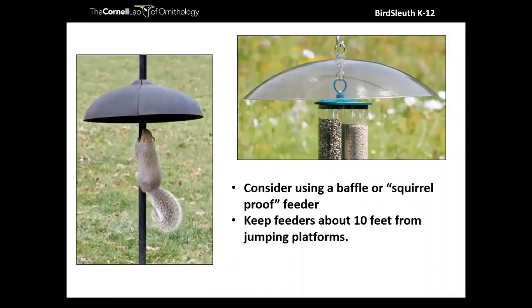A really, really big recommendation, the one thing that does actually work, is keep feeders about 10 feet away from any kind of jumping platform. Now, that may seem contradictory to the window bird feeder. All the window bird feeders I've ever placed up, the ones I work with people, somehow, for the most part, squirrels don't go for window bird feeders. I don't know if it's because it's too close to glass. I'm not entirely sure why. We haven't had too many issues with window bird feeders having squirrels, so try it out and see, or better yet, have students propose an experiment and see if they can find solutions.